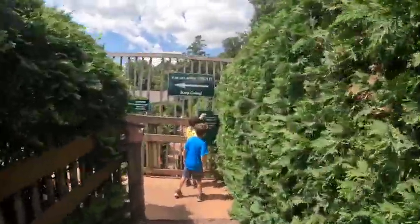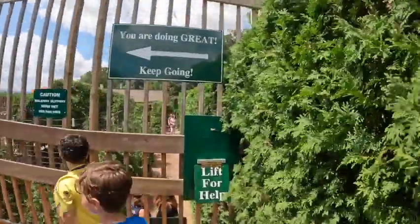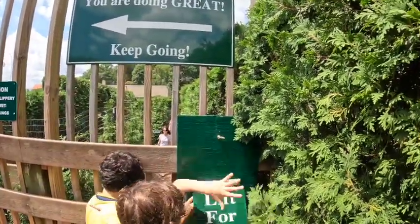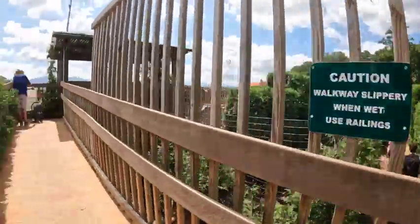It says goal four, an exit. Wait. Says turn around for goals 1, 2, and 3. We already have 1, 2, and 3.